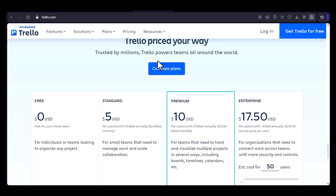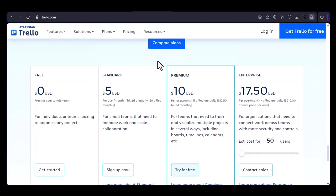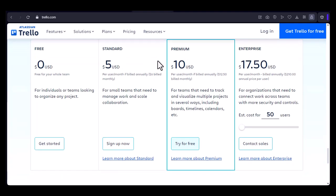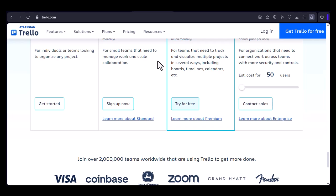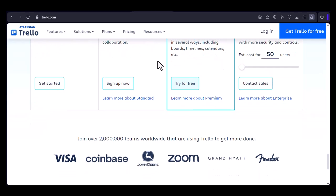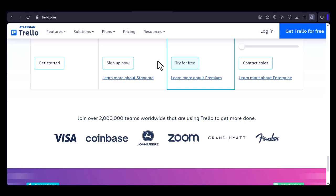5. When to use Trello. Small to medium-sized projects. Trello is well suited for small to medium-sized projects that don't require a high degree of complexity. Teams that value simplicity. If your team values simplicity and ease of use, Trello is a great option. Projects that require collaboration. Trello's real-time collaboration features make it a good choice for projects that involve multiple team members.